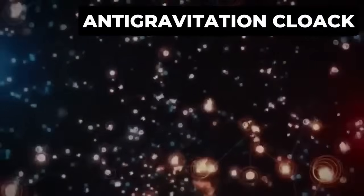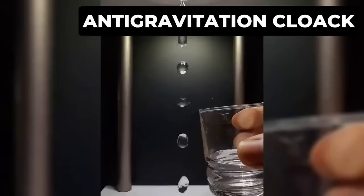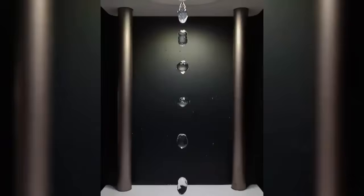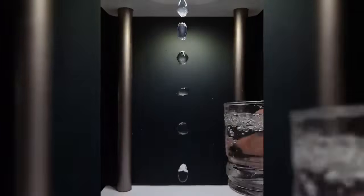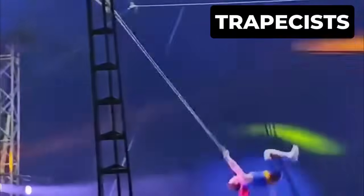Guess you didn't know there was a clock that defies gravity. This incredible device shows water droplets rising instead of falling, creating a mesmerizing visual effect. It also includes an ionizer that improves air quality, making your space healthier and more aesthetically stunning. It's the perfect combination of technology and design. Here's what you didn't know.